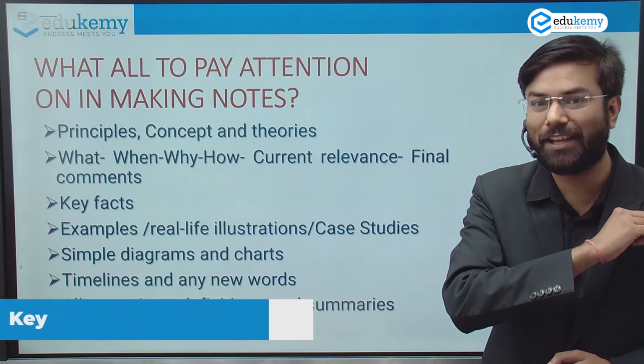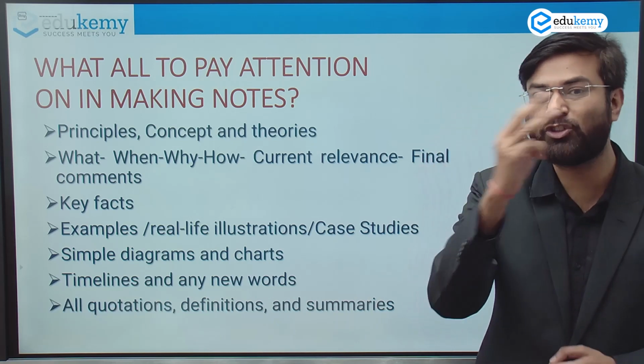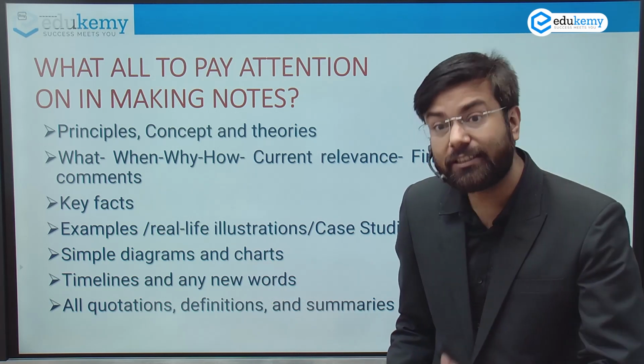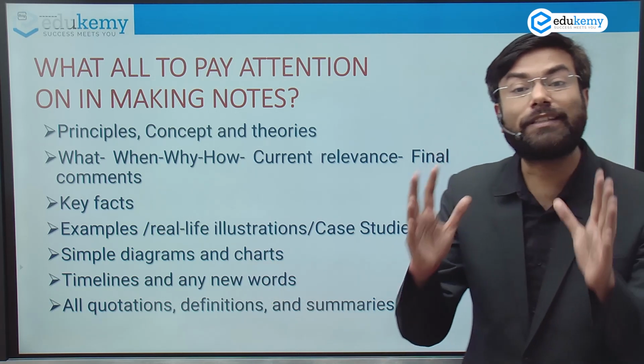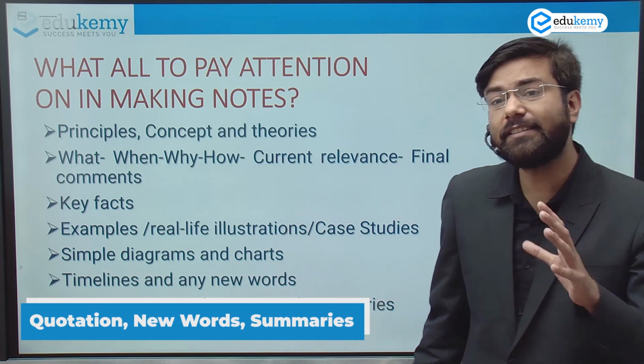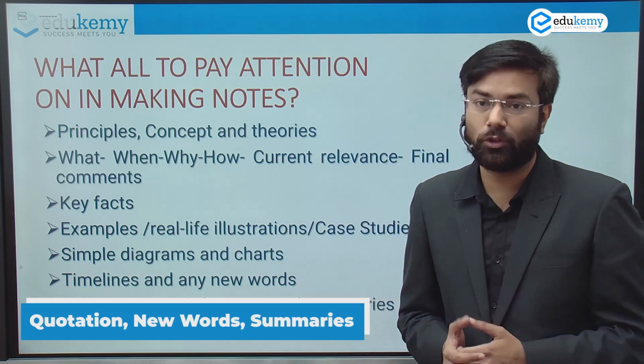Use simple diagrams, charts, flowcharts. Pay attention to the timelines. Write down the new words. Use quotations, definitions, and summaries. These are certain things which you can incorporate in your notes.